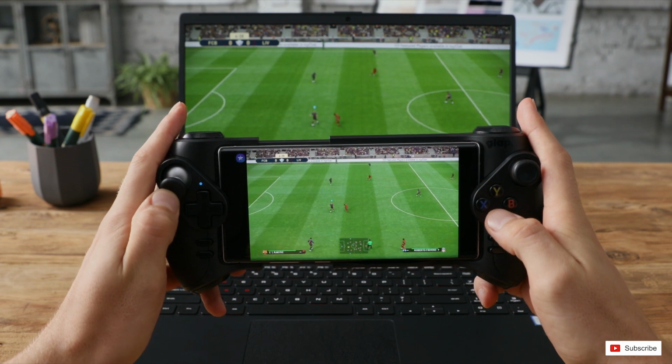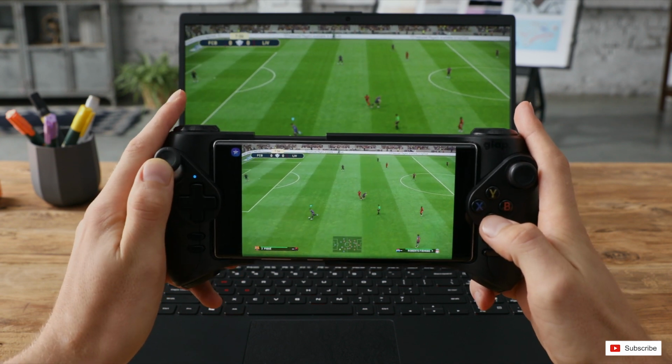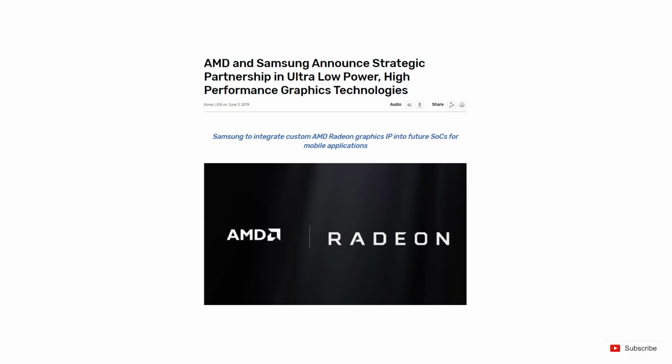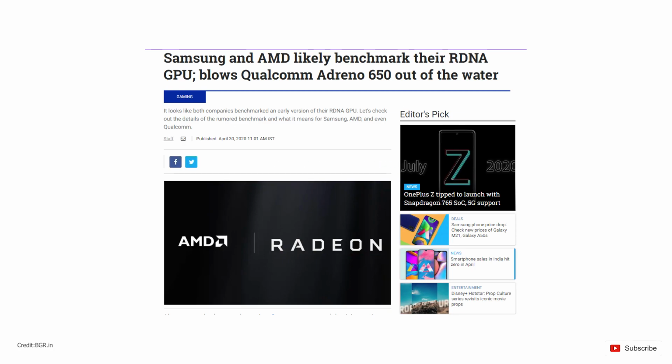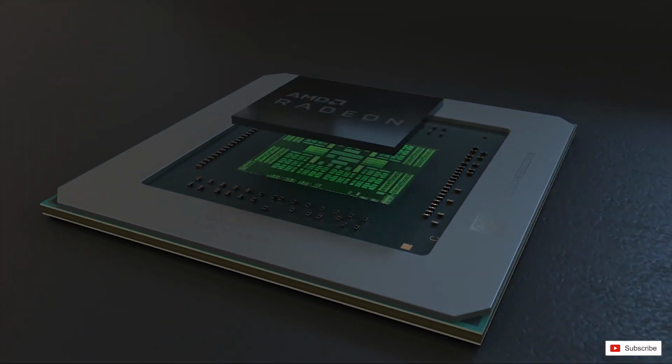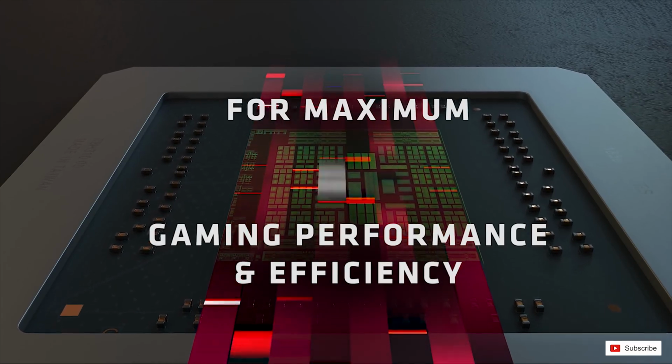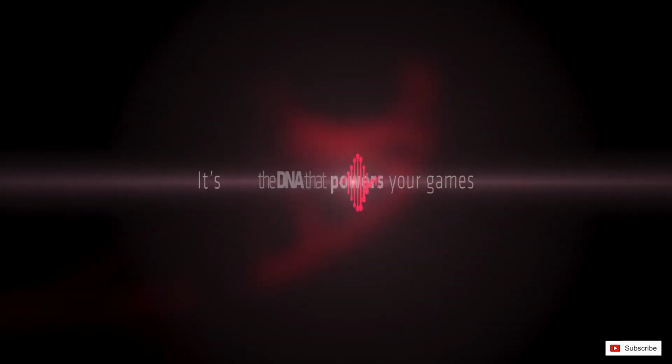So the GPUs in Samsung phones have been inferior to their Snapdragon counterparts for a long time now, and we heard in the middle of 2019 that Samsung is partnering with AMD for mobile GPUs and that we may get AMD parts in Samsung phones in 2021. Well, we are in the middle of 2020 and we've got benchmark results for the AMD GPU to be used in Samsung's Exynos processor. AMD is said to be in the process of optimizing the custom GPU, which may be integrated into the Exynos 1000 processor or whatever the next flagship processor from Samsung is called.